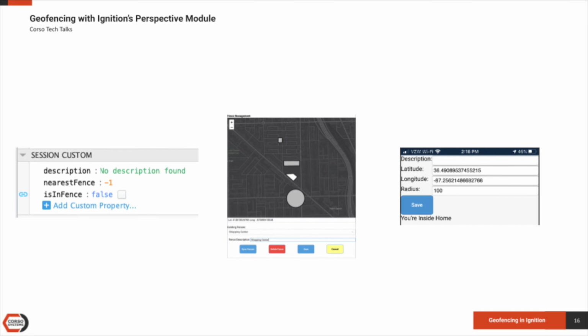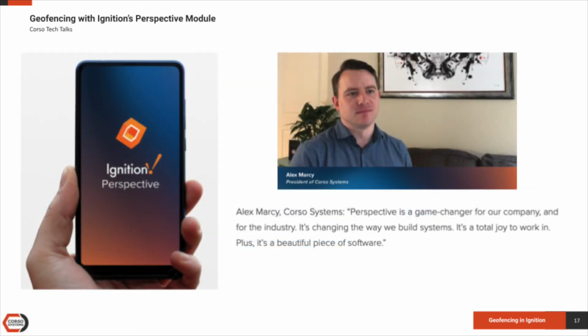And then we make that session property available to be used in Perspective views or scripting or bindings, or to the gateway if we want to tie it to a tag or something to trigger whatever we need it to trigger. This is one aspect of Perspective where Ignition is really leading the charge in the manufacturing world.